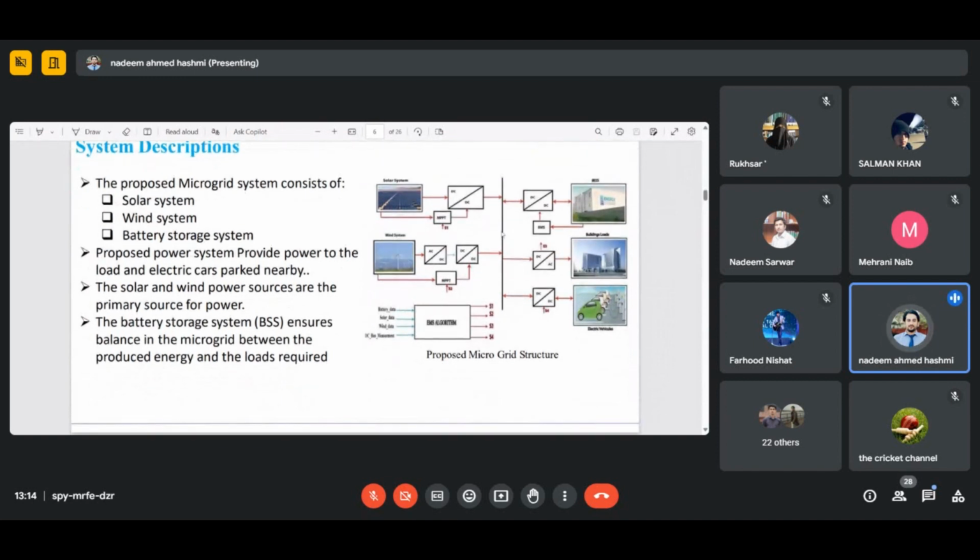And here we use the battery storage system with a DC-DC converter and the battery management system. And these are the building loads, which use a DC to AC inverter, because in the building we use AC loads. In electric vehicle charging we use a DC supply, so we use a DC-DC converter.